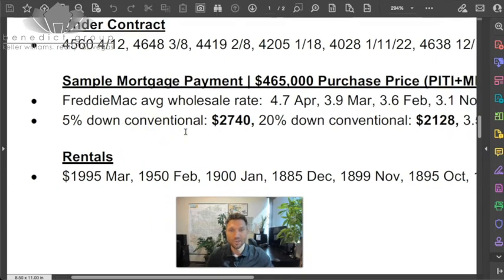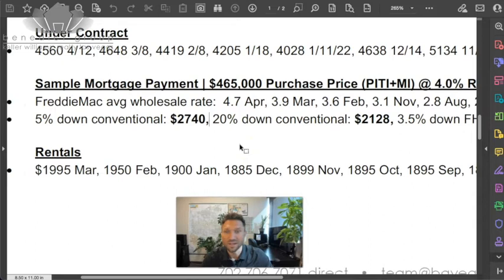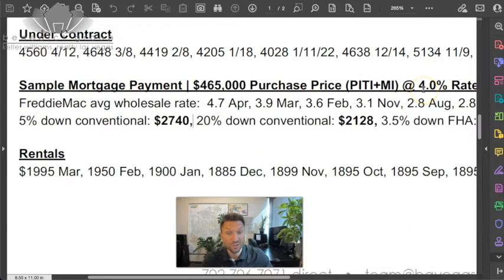If we look at some sample mortgage payments here, now I'm not a lender, and I'm not going to quote specific rates or payments for anybody, but if we assume a 4% rate, which is unfortunately a thing of the past now, I should increase this to 5%, considering principal, interest, taxes, and insurance, plus mortgage insurance for less than 20% down at a price of $465,000. Here are some average general payment amounts.